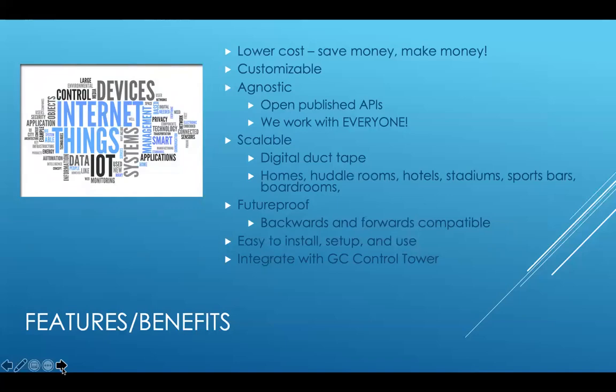Another thing is that our products are completely customizable. If you want a 19-inch rack mount with a Raspberry Pi and all serial, we can do that. With other products out there, I don't believe that the customizable aspect is even an option. You get what you get. Another thing is we are agnostic on the front end and the back end. We are able to do this through our open published APIs. We prefer to work with everyone. We consider just about everybody a partner.